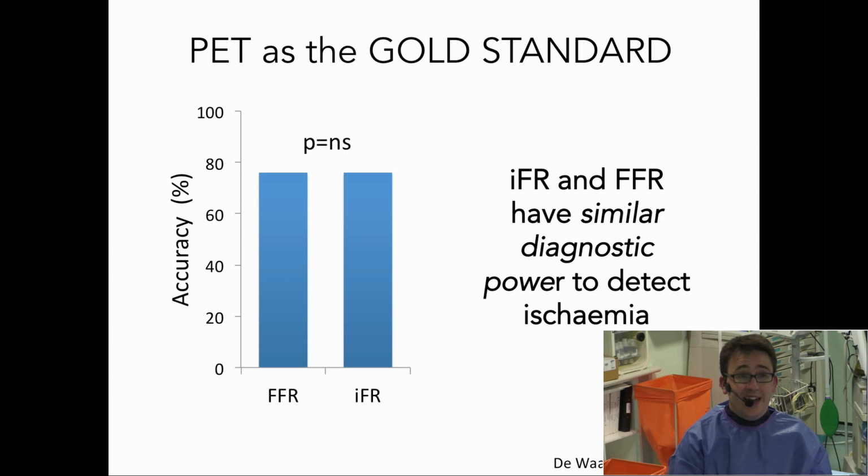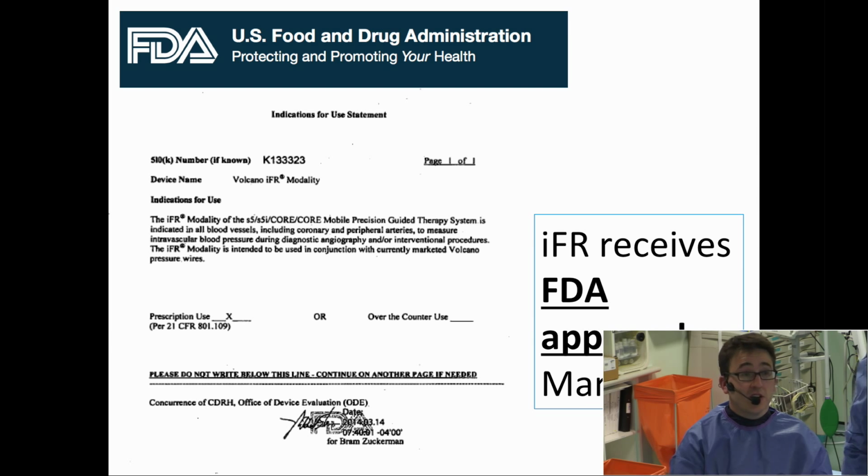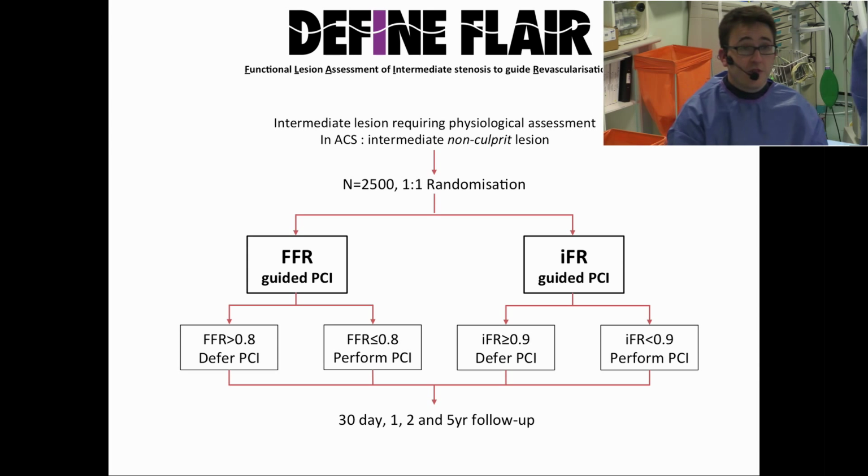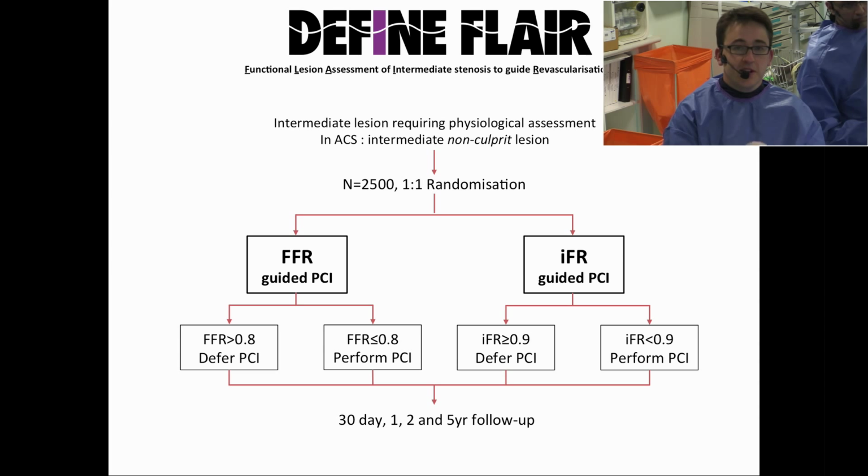Now, if we look ahead, we look to see the studies which are being done on the back, of course, of the FDA approval. We see that one of the important studies being done, and there are 3 or 4 very, very important studies being carried out at the moment, is the DEFINE FLAIR study. It's a study which is looking at using iFR or FFR, much in the same way as we do today, to make clinical decisions. So this is being performed by 55 of the leading physiology centres from all around the world. All the continents are involved with this, and essentially we're randomising patients with intermediate coronary disease who physicians feel they need the pressure wire to interrogate to see whether stenosis is significant or not, and then patients are randomised in a fully blinded manner.